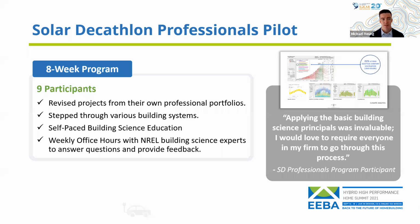And so along the way, as I said, 9 participants completed the program with a full arc from the beginning of the design with the siting and orientation, the climate analysis for the building's location, all the way through each of the different building systems and design elements, to end with some real analysis, modeling, updated drawings and specifications for how that building that they brought to the project could have been designed a little bit differently to meet the zero energy design requirements. Next slide.